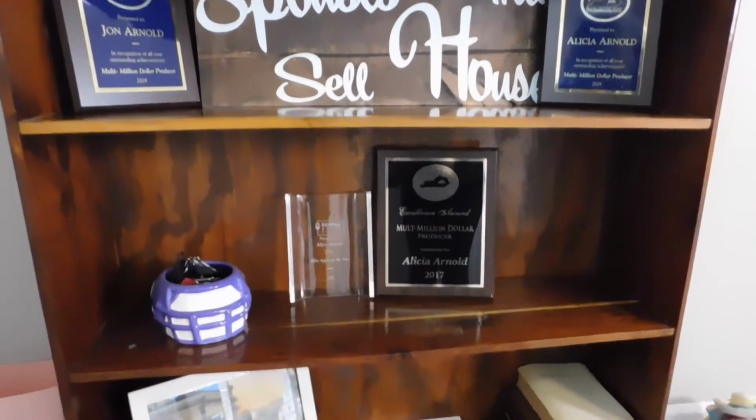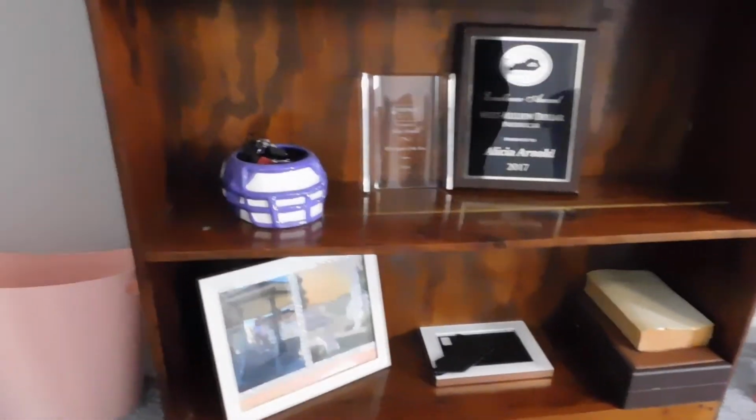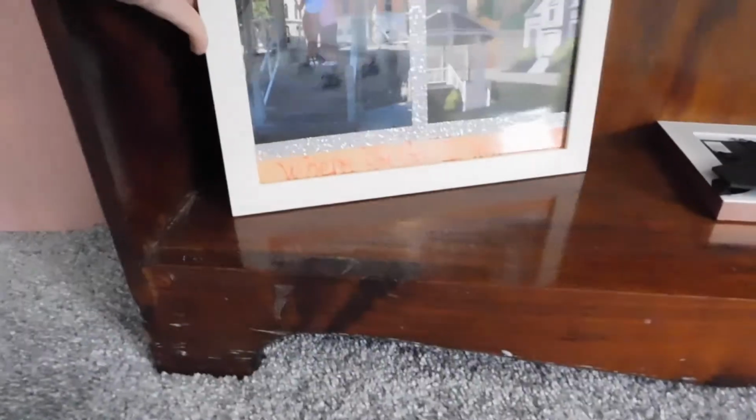And then just some different real estate award things. Little Vikings helmet to put some of these little clipping doodads in. And let's see if I can... My mom made this for me too. Little Gilmore Girls theme there, because we both love the show.